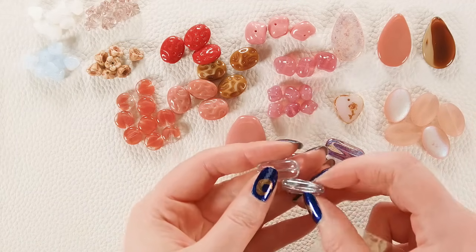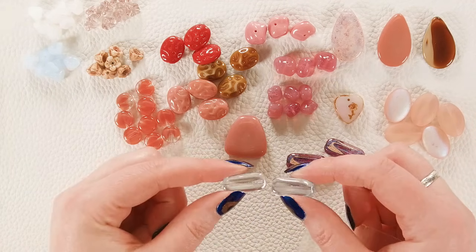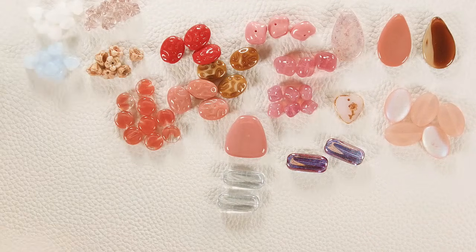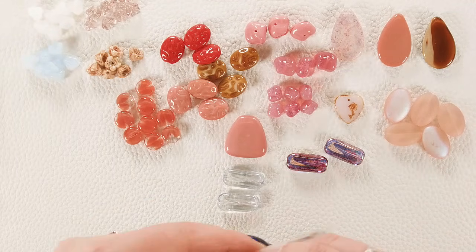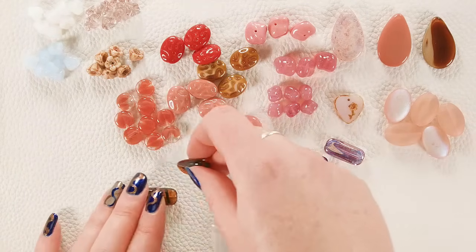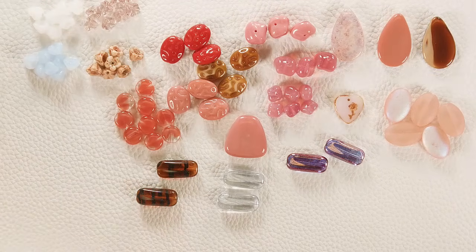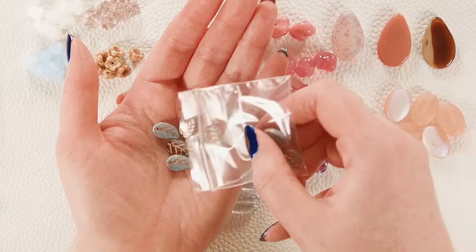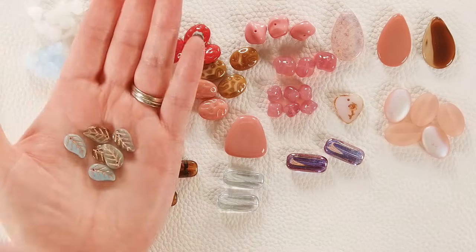And here's some crystal with a blue luster. It's very cute. And then we have those in tortoiseshell too. Look at that. All right, next we have a whole bunch of gorgeous leaves coming. So these are sold 10 per bag. And we have them in so many colors.